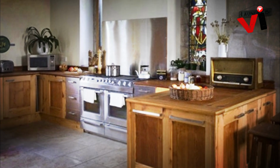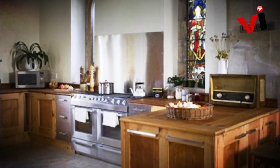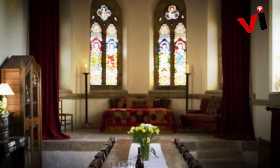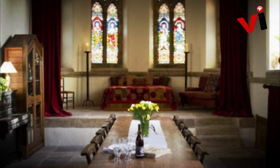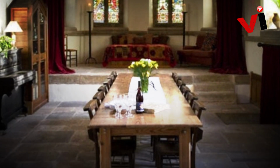The impressive main kitchen is fit for a gourmet chef. Its cabinets were built with lumber that was reclaimed from the church pews. The incredible dining room looks as if it was designed for a royal family. A long wooden table sits beneath 2 beautiful glass-stained windows in this elegant room.